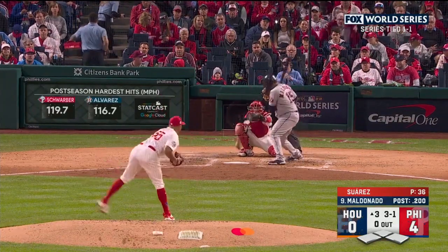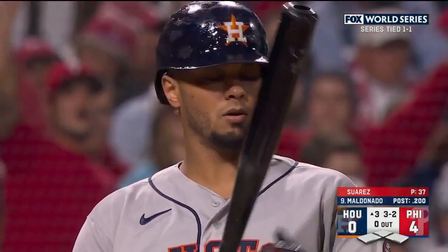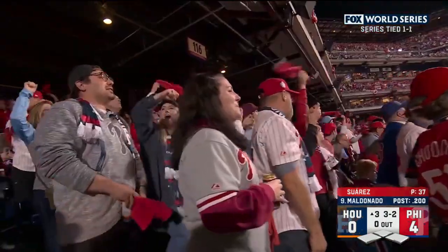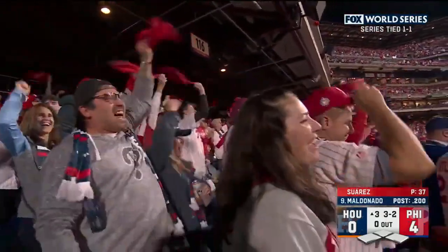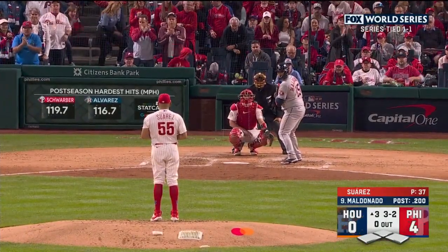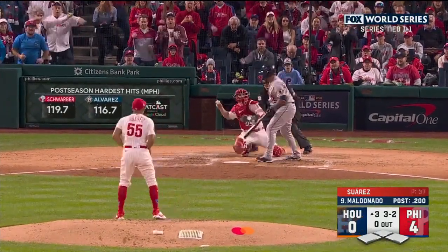On this 3-1, Maldonado takes strike 2. You wonder why a pitcher goes 3-0 and then he could throw a strike. Well, you take the element of 3-0, you don't think the hitter's swinging, so you can kind of throw it right down the middle with no pressure. From 3-0 to 3-2. And now strike 3.